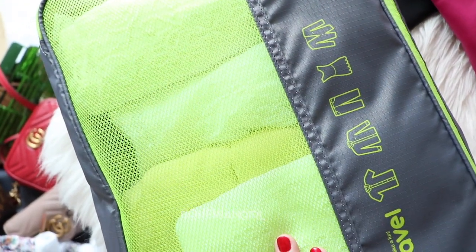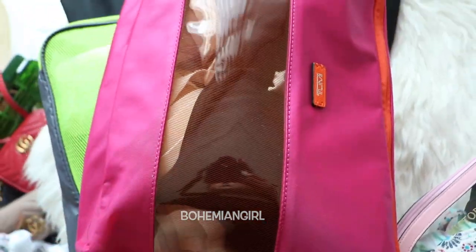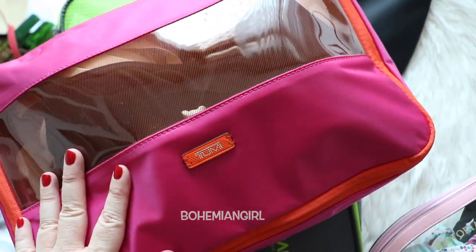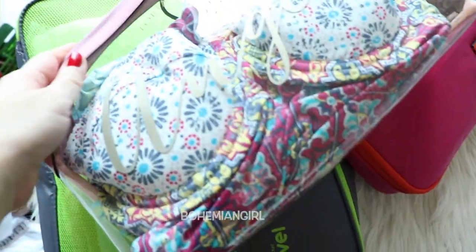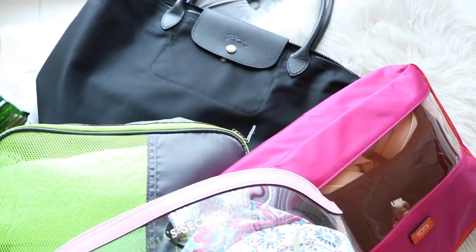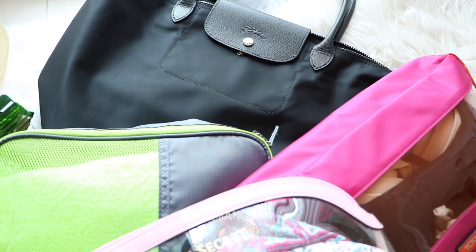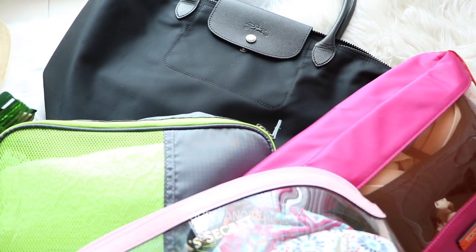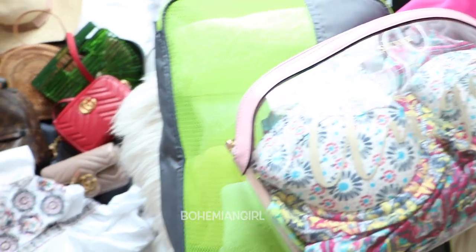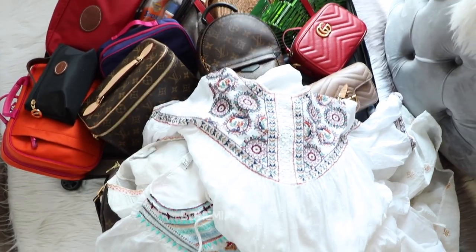And also my sleepwear for my vacation. And this is the underwear cube. And this is my bathing suit. And that is my Longchamp. I always bring it when I'm going on vacation because it's very handy and hard wearing. Okay guys, I will show you what's inside my bag and my niece baby after this.